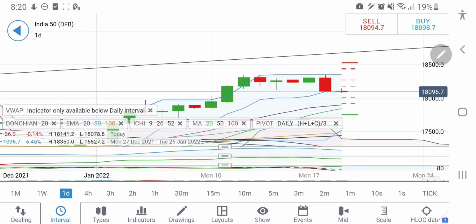So probably for the day, 18,050, if it breaks, that time you can remain short. 18,010, 18,020 zone it might hit, and below that it can drop towards 17,900, which is going to give it a very strong support. So till the time it remains below 18,180, you can remain short on Nifty. Probably we can expect 18,000 levels to be tested again before trying to take a rise. So this is all for Nifty.